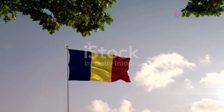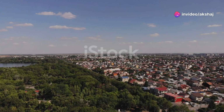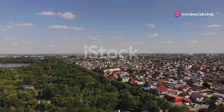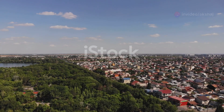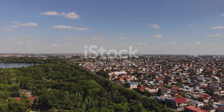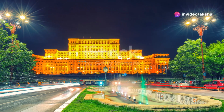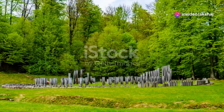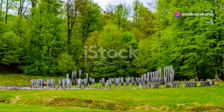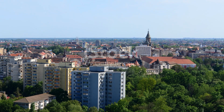Before we leave Bucharest, I have to mention the city's beautiful parks. Herăstrău Park is a must-visit, with its serene lake, charming cafes, and plenty of green space to relax and soak up the sun. Bucharest is a city that will surprise you with its charm, energy, and beauty. It's a city that has something to offer everyone, whether you're interested in history, culture, food, or just soaking up the atmosphere of a vibrant European capital.